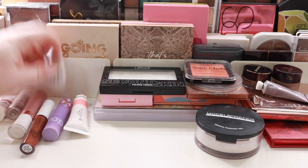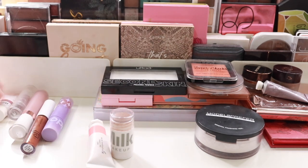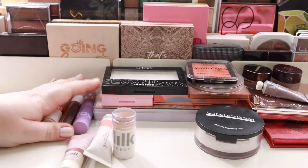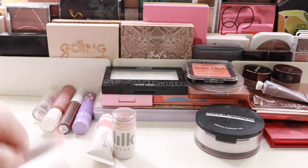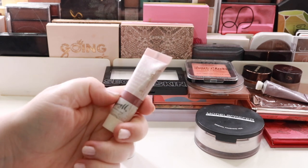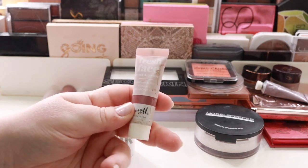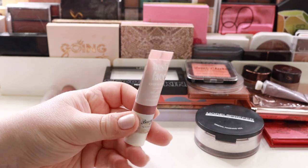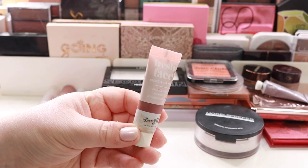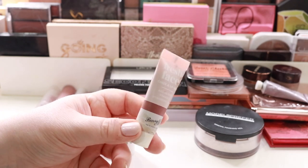Let's go to cream. I have three cream products, that's right. I have the Barry M Fresh Face Cheek and Lip Tint in Deep Rose. I love this. It's a really nice rusty rose to give you that kind of sunburnt cheek effect, and it's really nice on the lips too. I really, really like this product.